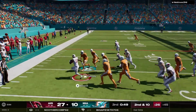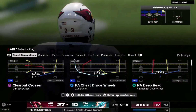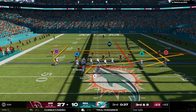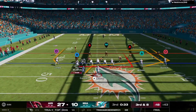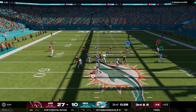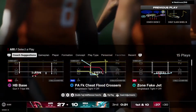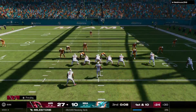Murray gonna hand this to Benson. We're going to try to pick this up on 3rd and 8. McBride is the motion man. On 3rd down, Murray. He's got his man. Complete to Wilson. That's the 2nd time they connect on this drive. This one good for 13 yards.